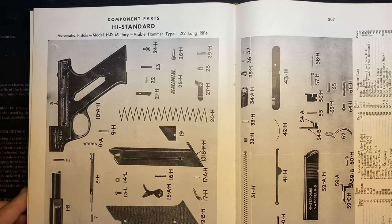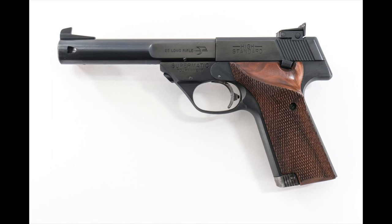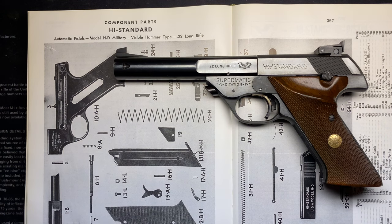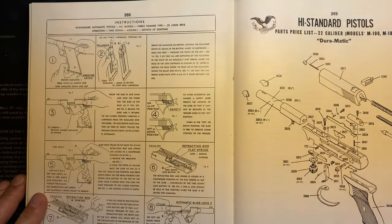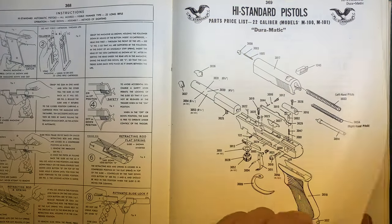And here is the military. See, there's another version. So this is what they called the military version right here. And what they meant by military was that it had the same grip angle as the Colt 45, the 45 caliber weapon that was adopted by our military. You could see the difference in the grip angle to this Supermatic Citation that's right here. That's just the regular target grip, let's say. So that is one big difference right there, that if you're buying one of these, you'd make a decision on which one you wanted. Here is the Duramatic, still not up to ours.